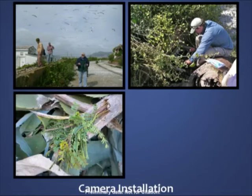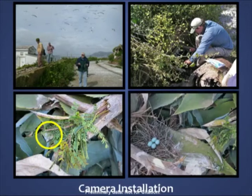And this is a camera. If you can see it, it's right there. And so these are micro cameras, very small, and they have invisible infrared light, so we can get information even at night. And so this is just where it's placed in relation to the nest, and you can see that it's camouflaged with local vegetation, to minimize disturbance to the nests.